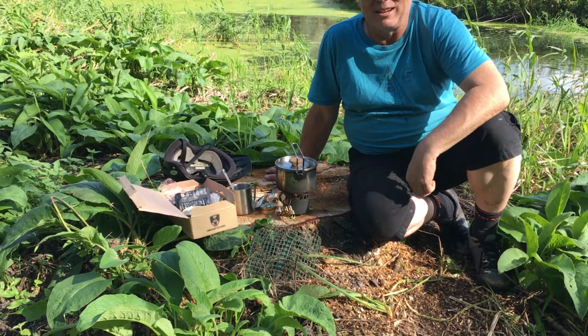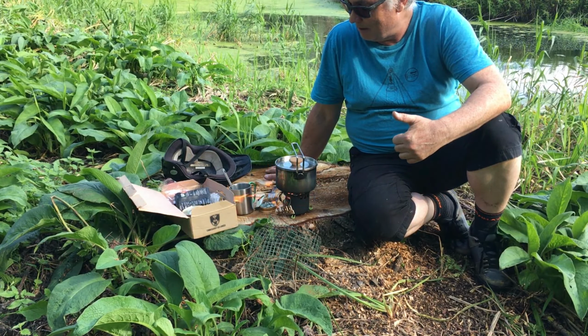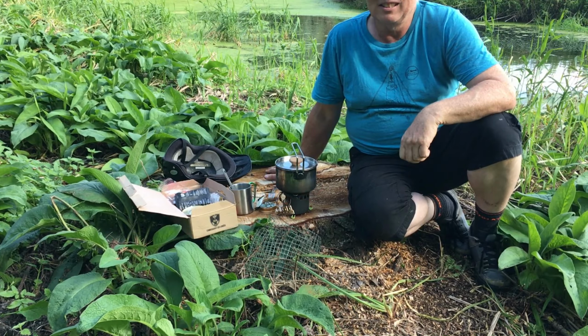Right, I think this is nearly boiling. I know I'm nearly boiling, the flames that are coming off it. So yeah, I'm going to make my brew and we'll be back for the food tasting.